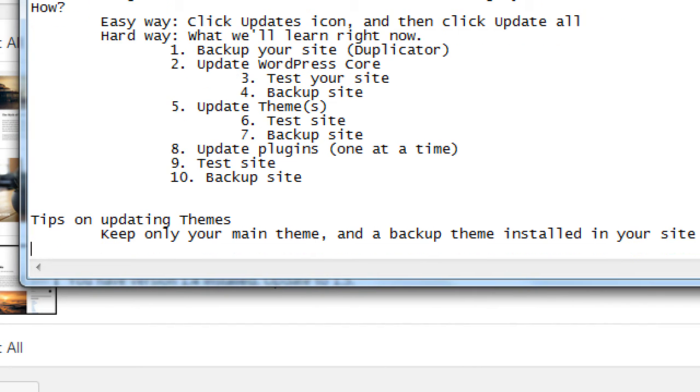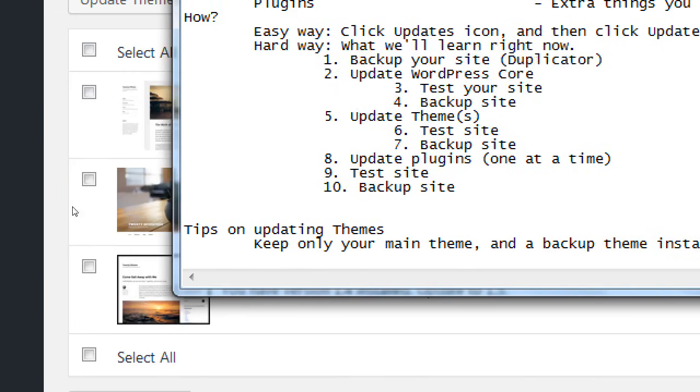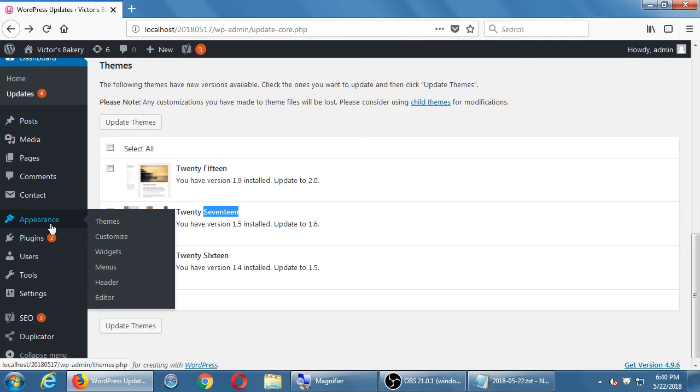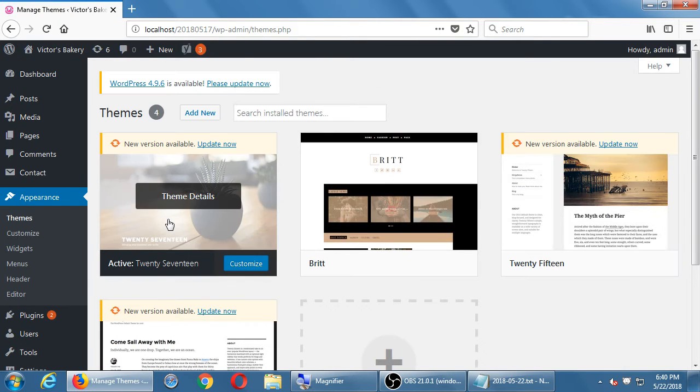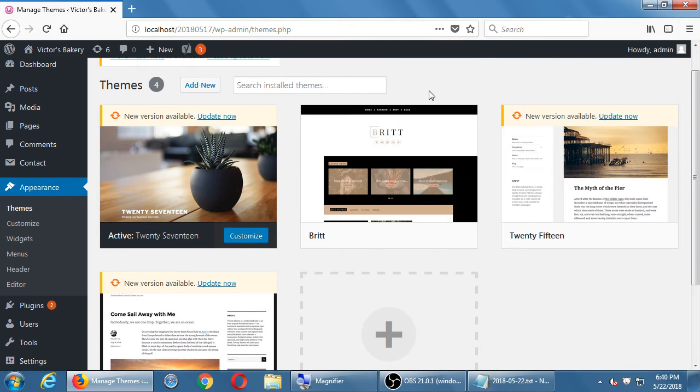I might have a cool theme installed on my site. Remember there was one a while ago we looked at, I think it was called Brita. I could have the Brita theme installed, that's my main design, but I also want to keep a backup of a different theme. In this site, we've got 2017 as the main theme. It doesn't show it here, but back on appearance, that's where it shows it. See, 2017 is the main, and Brit is right there. So we should have our main active theme and one backup theme.